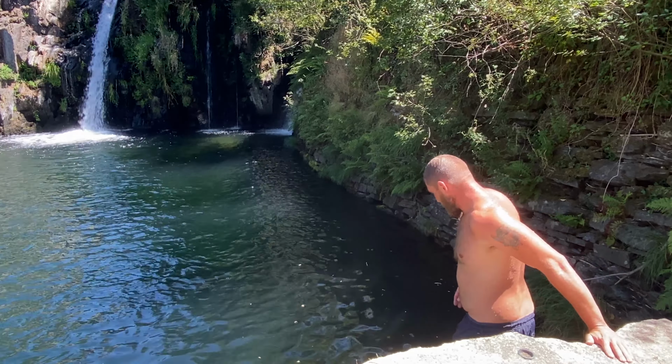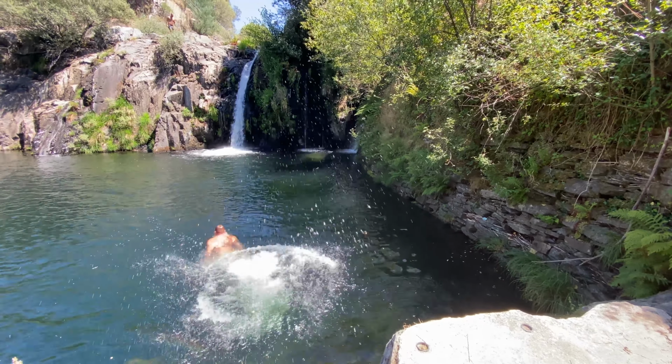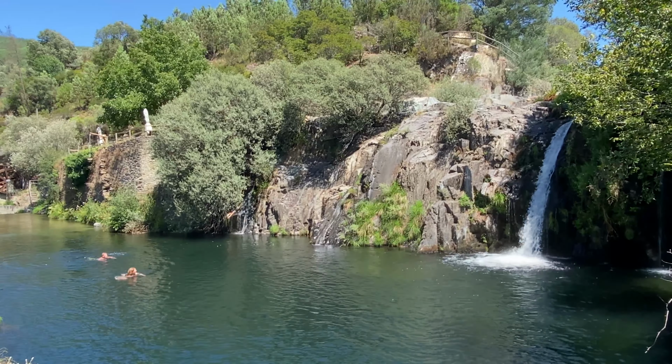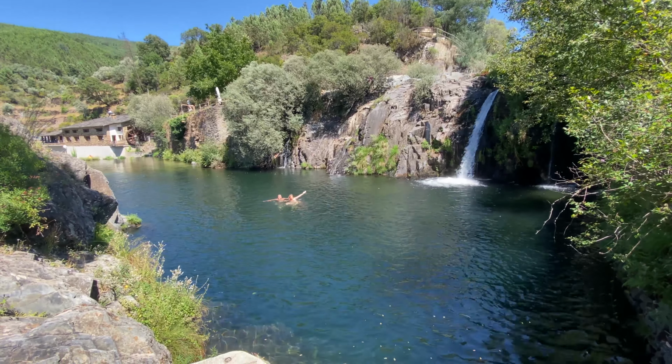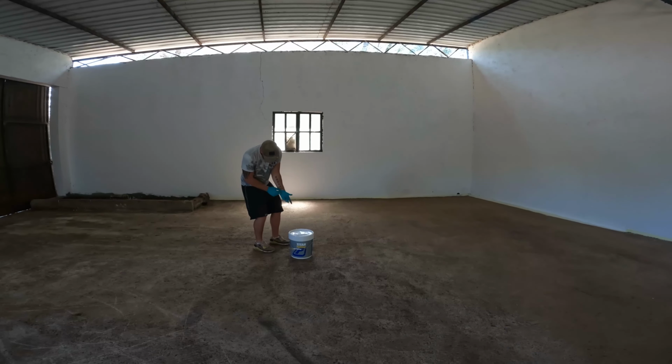It looks nice. It's safe to say we will definitely be back to the Guarda Rios paradise. After that nice break from the farm work, let's get back to the barn and paint the floor.